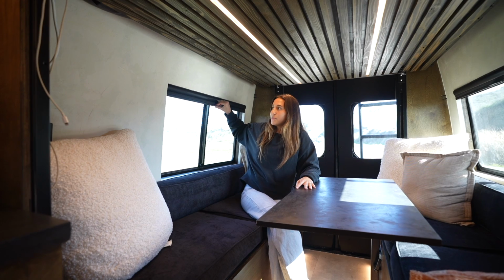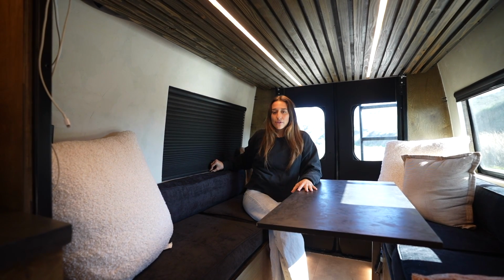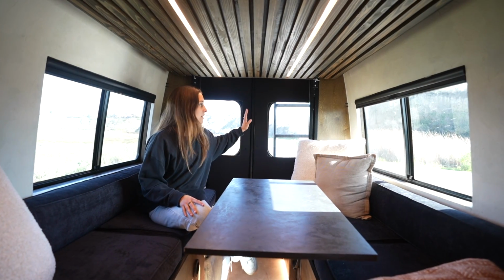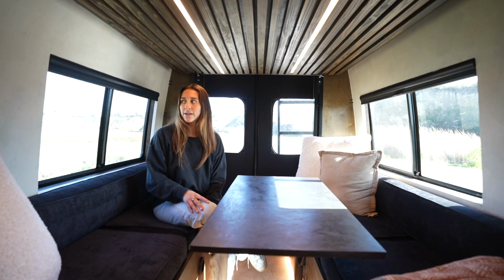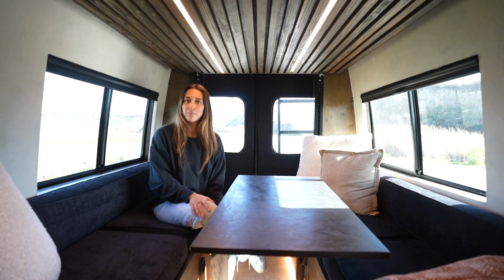We have these Amazon blinds here. They're insulated and blackout and they just slide down, which is super great for night and obviously keeping us warm in the winter. We wanted to have windows kind of all over this back space, so we installed these two on the sides and then these back windows to let in some natural light. These side windows do open up, which really makes for some nice airflow in the middle of the day.